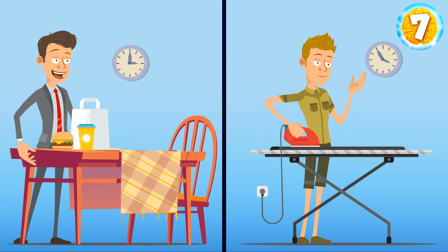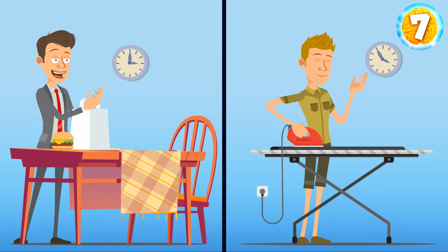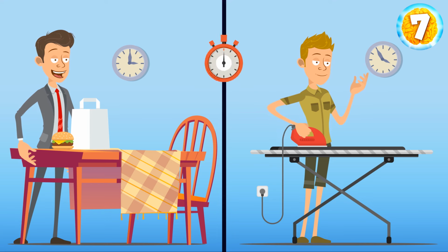Logan and Anthony are both having job interviews at 4 p.m. Logan is packing some food, and Anthony is ironing his best suit. Who's not smart?